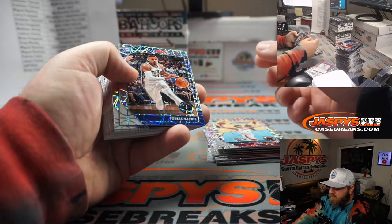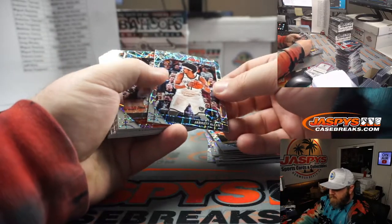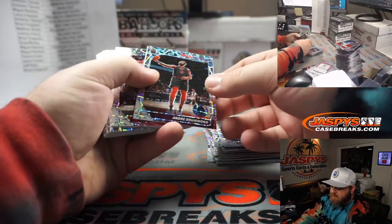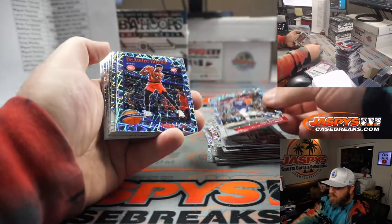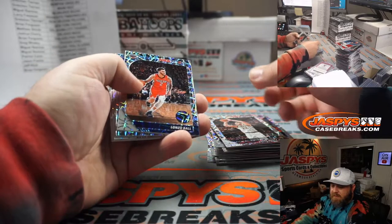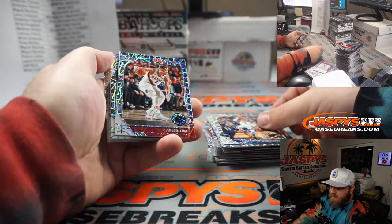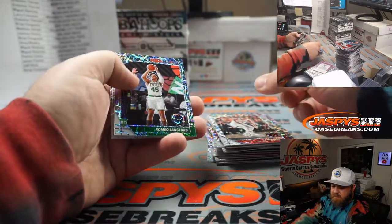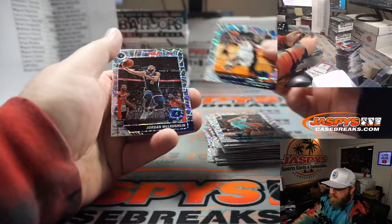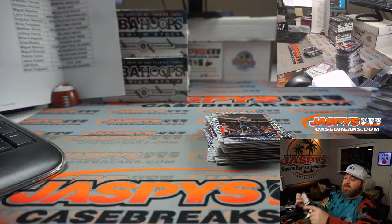Thomas Bryant for the Wizards. Robert Covington for the Rockets. Danuel House Jr. also for the Rockets. Tobias Harris for the 76ers. Jeremy Lamb for the Pacers. Jarrett Allen for the Nets. Ricky Rubio, Suns. Kaseem Akpala for the Heat. Andre Drummond, Cavaliers. Paul George for the Clippers. DeAndre Hunter for the Hawks. Larry Nance Jr. for the Cavaliers. Lonzo Ball, Pelicans. Stockton, Jazz. Shea for the Thunder. CJ McCollum, Blazers. Romeo Langford for the Celtics. Bismack Biyombo for the Hornets. Jeremy Grant for the Nuggets, and Jordan McLaughlin for the Timberwolves.